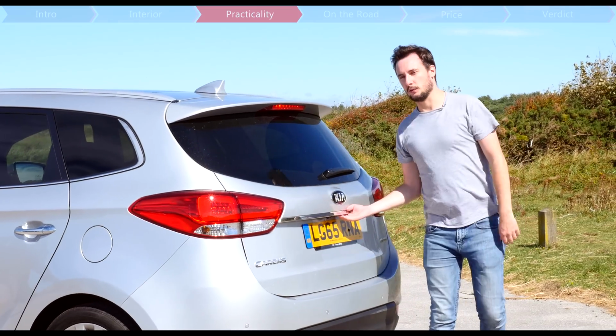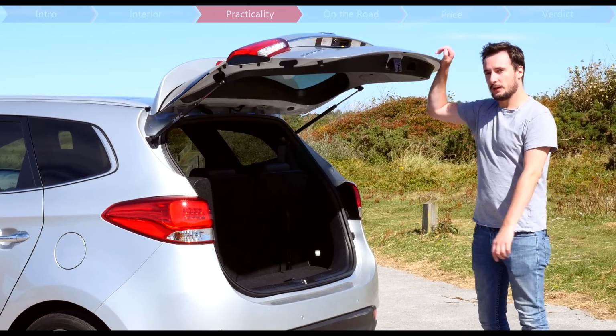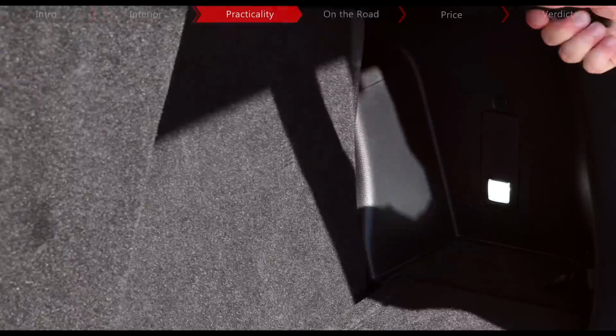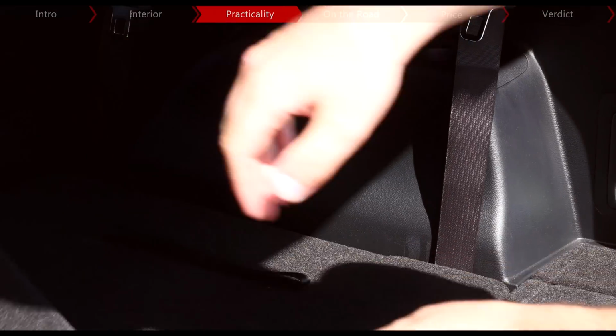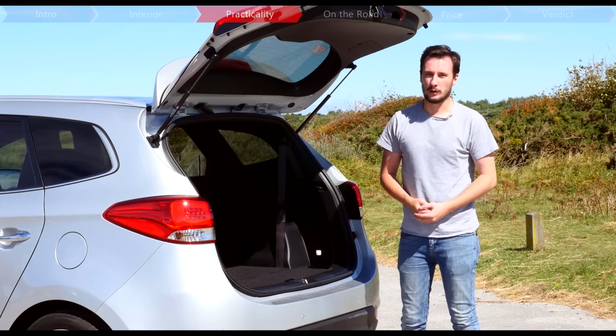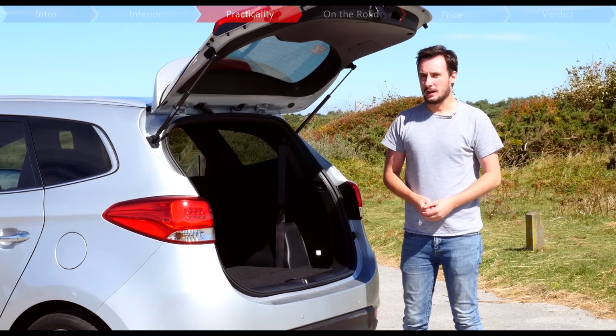7-seaters do always involve a fair amount of compromise though. With the rear seats up, the boot is, well, pretty useless really, but fold these seats down with these handy triggers and you access a maximum cargo capacity of 1,650 litres. That's more than enough for a large trip to IKEA. The kids might have to walk home.